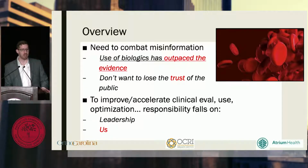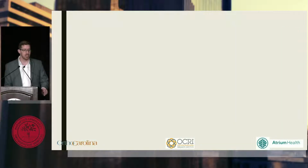Our duty is to combat misinformation that may erode the public trust and the responsible investment needed to bring patients legitimate biologic therapies. The responsibility in improving and accelerating clinical evaluation, use, and optimization of these biologic therapies for musculoskeletal diseases falls on our leadership, such as the PAOS, the AAOS, or the AOSSM, but trickles down to us as practitioners who have the capacity to treat patients with these biologic therapies at will. On an individual level, there's nobody monitoring our clinics as we're taking care of these patients with these different options. To address these concerns, earlier last year, the AAOS convened leaders from clinical medicine, research, and within the government at Stanford, and developed a think tank symposium on optimizing clinical use of biologics in orthopedic surgery.